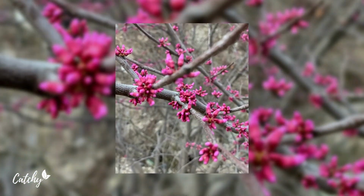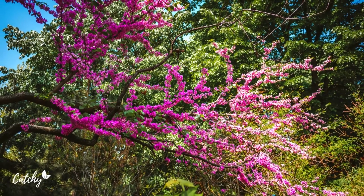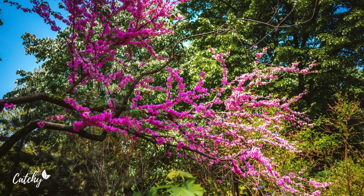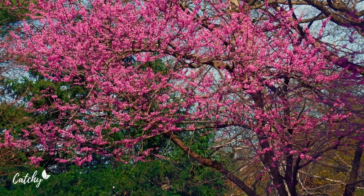They grow 9 to 12 feet tall, but 10 to 15 feet wide. They tolerate drought, chalky soils, clay soils, and deer. Redbud is hardy in zones 4 to 9.